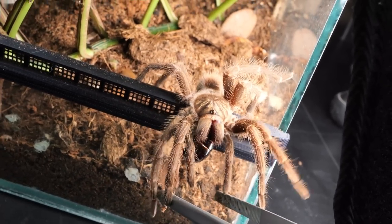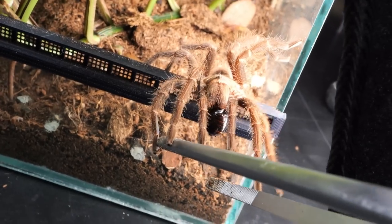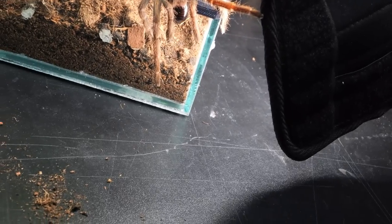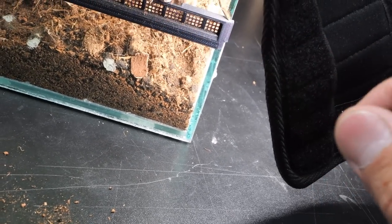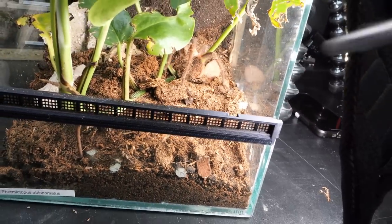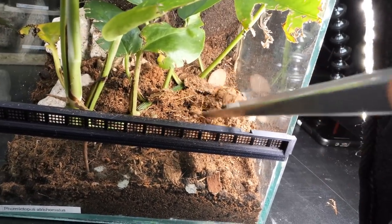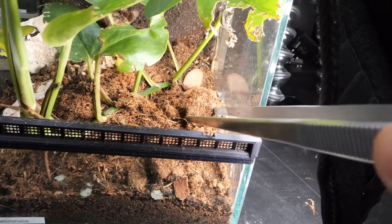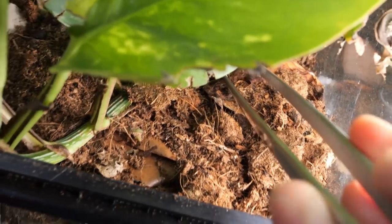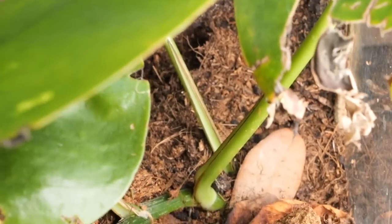You have the roach in your fangs. You don't need tweezers at the same time. Come. Oh, finally. Go inside. Run. And where did the other roach go? I could swear that he was underneath the tarantula. Oh, I can see him. You see? He's right there. Bastard.